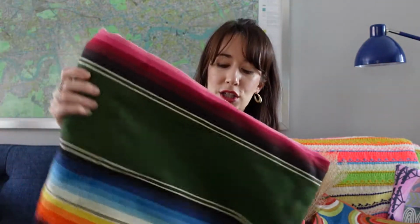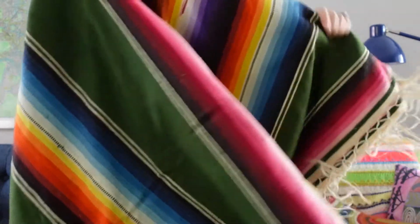The next textile is this amazing serape. These are also very expensive, and it's kind of hard to find them that are not made of synthetic materials. So ones like this that are made out of more of a cotton type of weaving are definitely more valuable and definitely better wearing than the stuff that's synthetic and ends up pilling a little bit more.